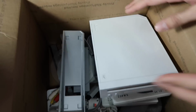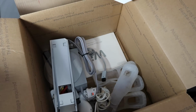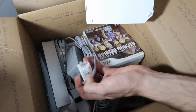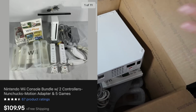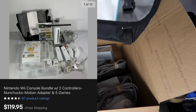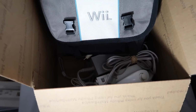This set over here, again, you got the Wii, the stand, some games. These are all cheaper games. This one actually came with nunchucks and Motion Plus adapters. So this one sold for $110. And then this one over here sold for $120. It had this little case, it had all the cables again, nunchuck sleeves, and so on and so forth.